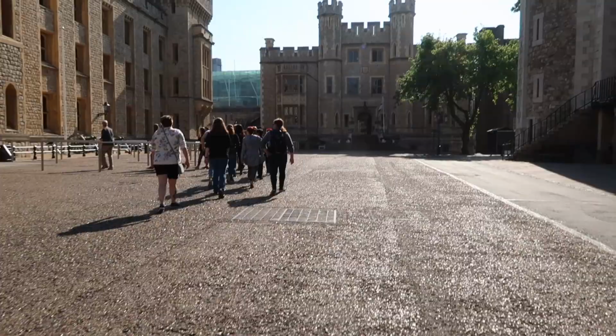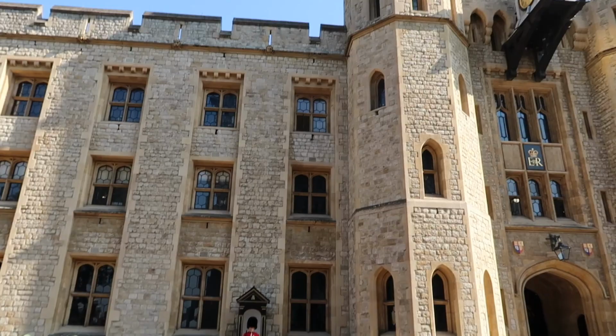Unfortunately, all footage and photography was banned in the jewel house, but honestly, I feel like my camera couldn't have done it justice anyway.